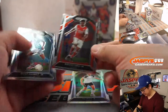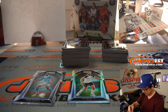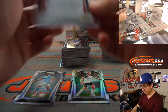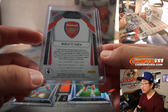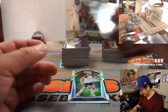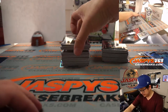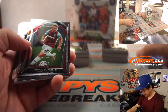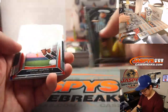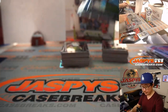Oh, there's Saka right here. He's a London kid. I wonder if he grew up supporting Arsenal. London's a big place. I don't know what part of London he's from, but I think he signed with Arsenal at a really, really young age. There's Raheem Sterling, former Liverpool guy. He's pretty good.